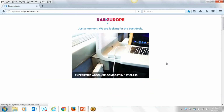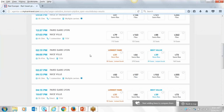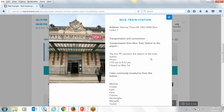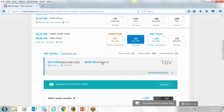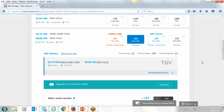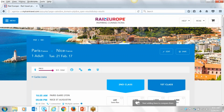When you look up a specific fare where we do have a train station page, you will be able to actually see that train station page once you select the fare. So if I click on Nice, for instance, if you didn't look at the train stations page before or need information on the train station, you can just click on the actual city. Again, a lot of this functionality is not available to our public customers.